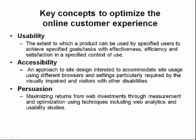And then third, persuasion, and the definition is maximizing returns from web investments through measurement and optimization using techniques including web analytics and usability studies. So this is about optimization. It's constantly monitoring your website to make sure that you are achieving your goals and then adjusting your website if you find gaps between what is actually happening and what you want to happen. That's what they're speaking of when they talk about persuasion in this context.